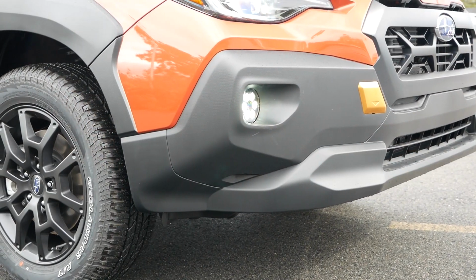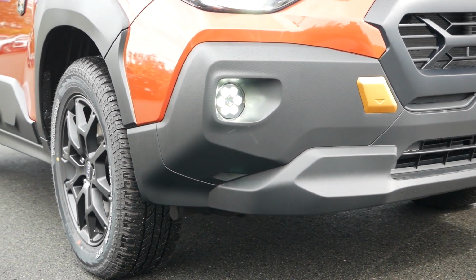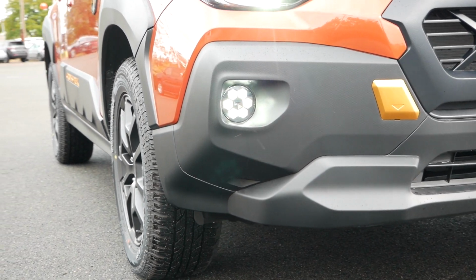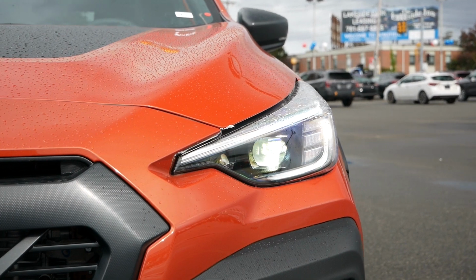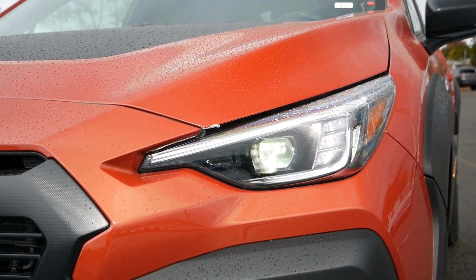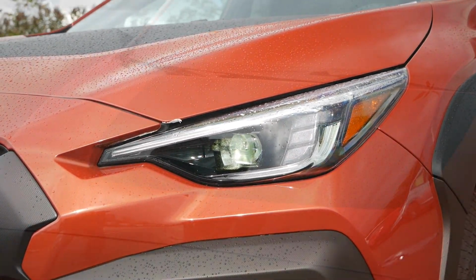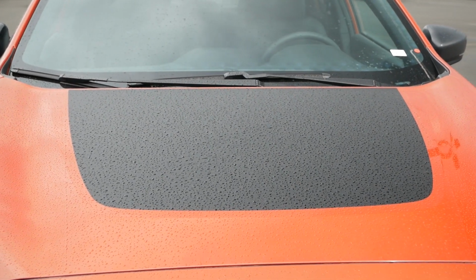A signature aesthetic feature for Wilderness models is the hexagonal LED fog lights that offer better illumination on dimly lit trails, and standard will be the steering responsive LED headlights that give the Crosstrek a modern appearance. A first for this crossover is an anti-glare hood decal in matte black finish, which continues on the color contrast you'll have on this trim.